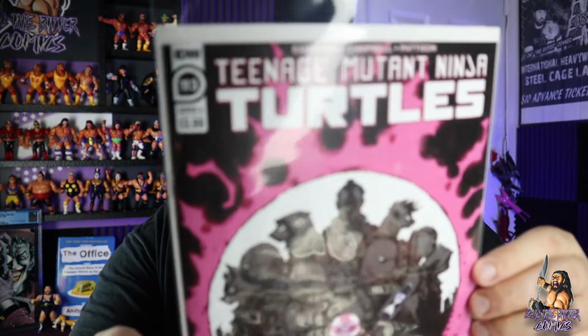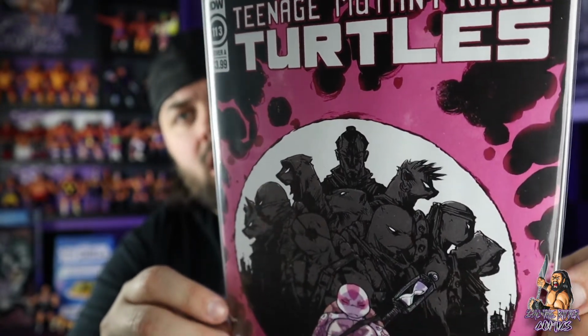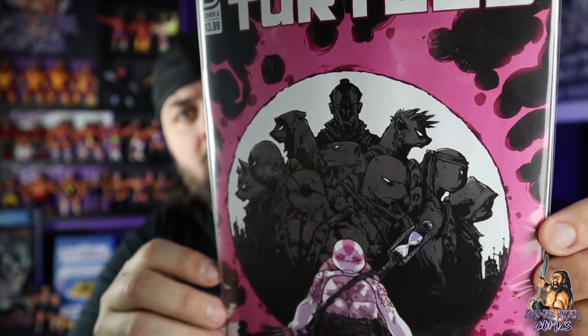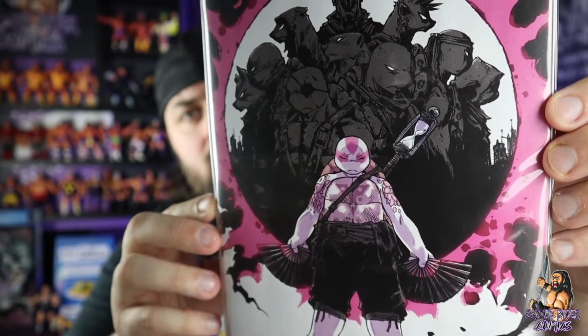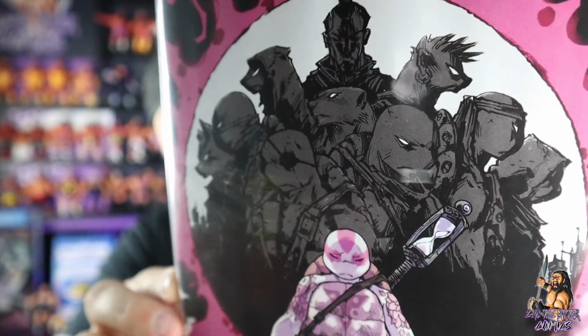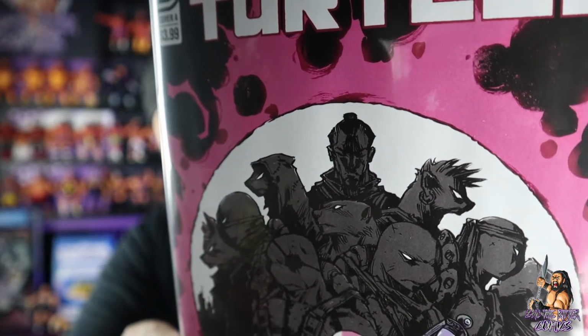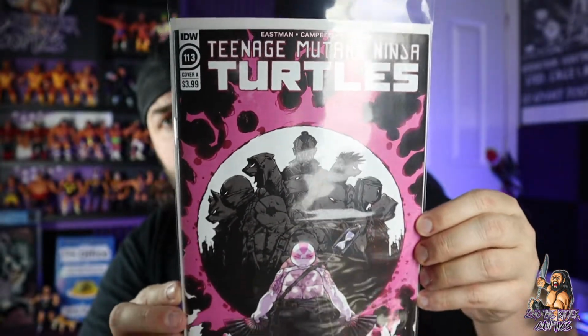The final book of the week is from IDW. It's Teenage Mutant Ninja Turtles, Cover A, issue number 113. Again, this is written by Kevin Eastman, among some others. This series has been absolutely fantastic. I love the fact that we get a lot of black and white and then just huge splashes of pink. Just a really nice, pretty cover. Can't go wrong with any of the Turtle books.